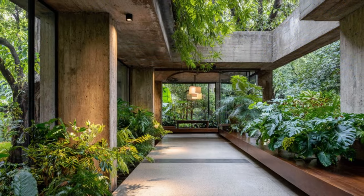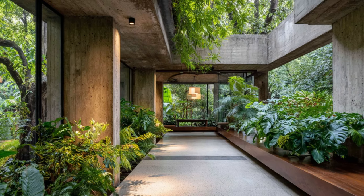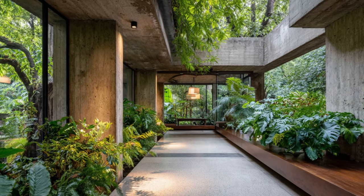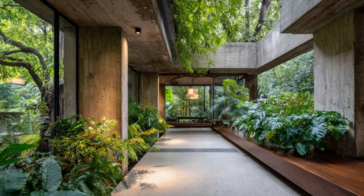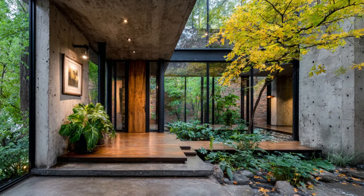A glass-floored bridge through a concrete house? That's not just functional, it's theatrical. These combinations make walkways more than circulation routes, they become highlights of the home.